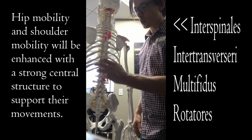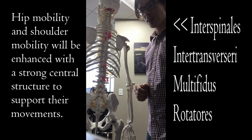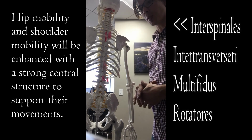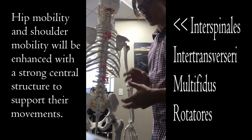So we have all these restrictions in the joints. Just think about your chiropractor, how hard sometimes he has to press on your back. With the amount of speed and force he's putting in there, it could be putting upwards of 300 pounds of pressure just to move a single joint. That's how locked down these are.